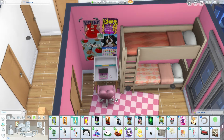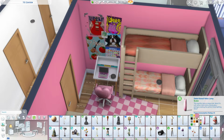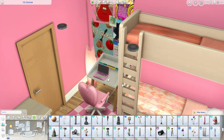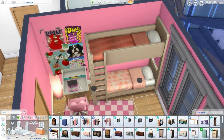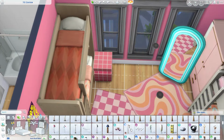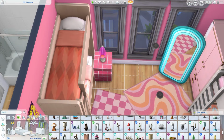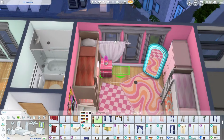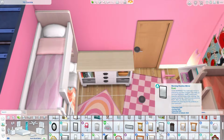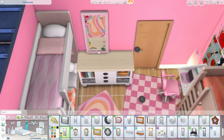But yeah, so I am now just adding in some decorative pieces to this room. I did notice that the lamp with the cat outline does kind of glitch, not glitch, but it looks like it's see-through, which it is, but it makes it look like the picture is in front of it at a certain angle. It doesn't matter, but I was just really confused when I was making it. But it's fine, we'll just pretend it doesn't bother me when it totally does.